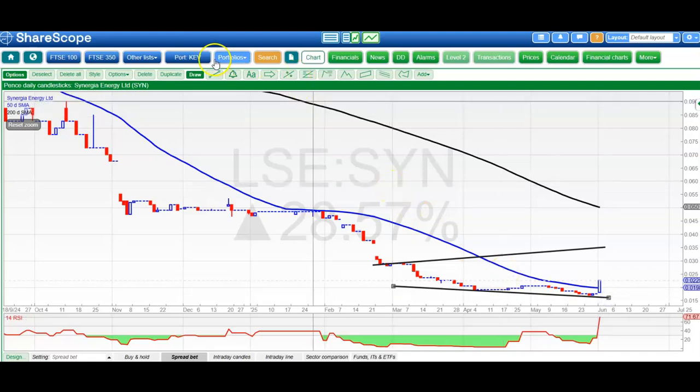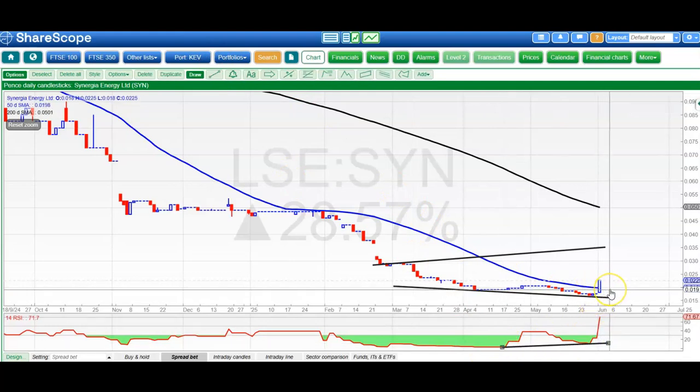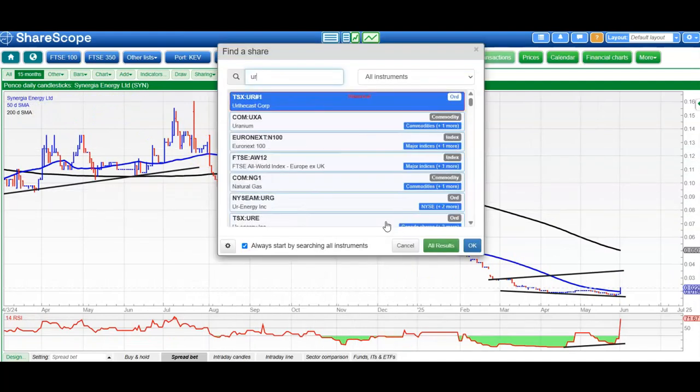Obviously better news, at least a timeline there from the company, and also bullish divergence in the RSI window, so lower lows for May, but higher RSI on that, so hopefully a little turnaround for once on Synergia. There hasn't been any bullish activity here for a year on that situation.